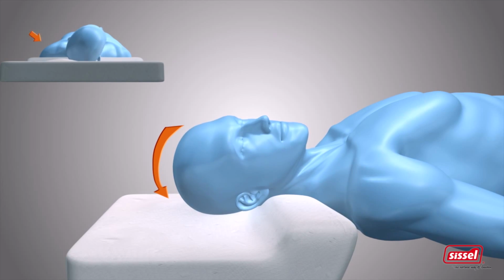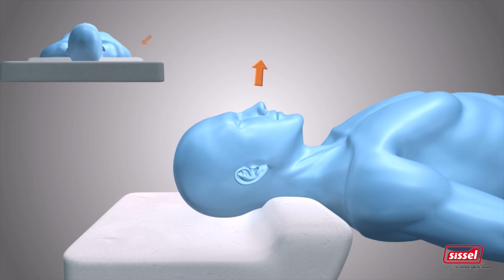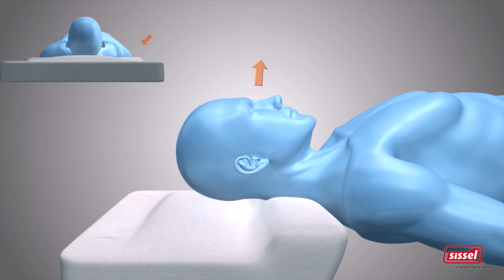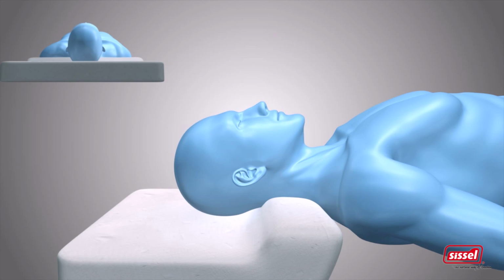In 2012, a test carried out in homes showed an average of 70% reduction in snoring. The largest reduction was 95%. All the participants reported being less tired in the morning and having a better and more restorative night's sleep.